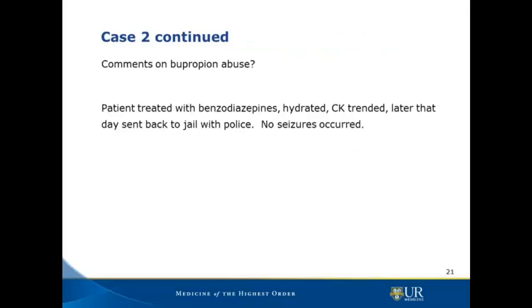So he was treated with benzodiazepines, hydrated. We got another CK, and he was actually improving. There were no seizures. He wanted to go back to jail and seemed to be headed in the right direction, and he was released in custody, and I'm not sure what will happen with his bank robbery fiasco.